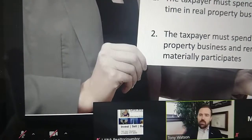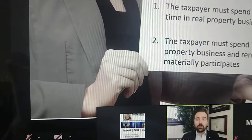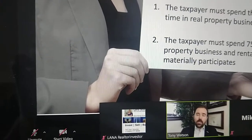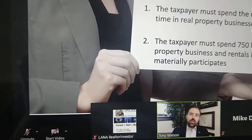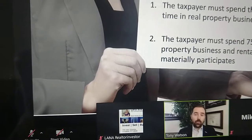You can make $10 million in real estate. You can make $100,000 in real estate. It doesn't matter how much you make in real estate-related income. If you check that box, there is no limit to the amount of real estate loss deductions that you will be allowed on your return.